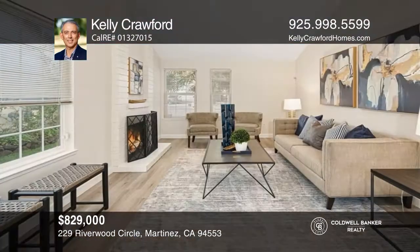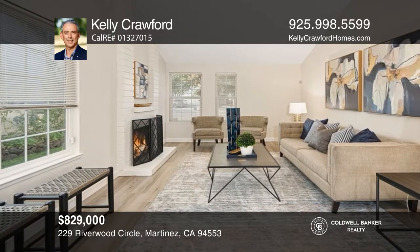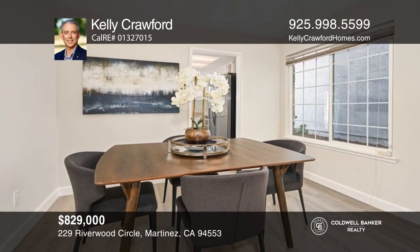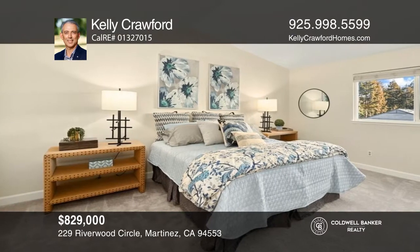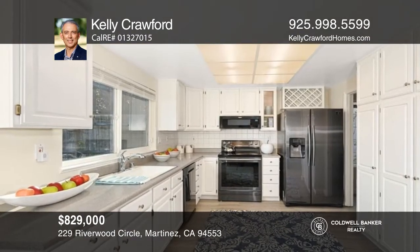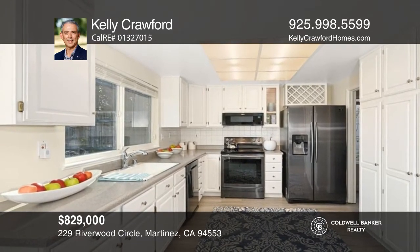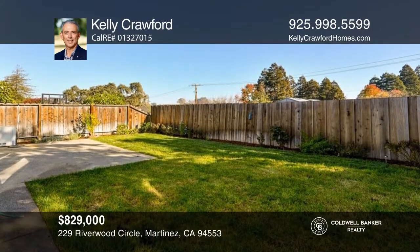Welcome to this fantastic move-in-ready, three-bedroom, three-bath home in the Village Oaks neighborhood. It features a freshly painted interior, upgraded carpet, luxury vinyl flooring throughout, and a primary suite with high ceiling. The floor plan is ideal, with the kitchen being the hub between the living and family rooms. Check out this property for yourself by scheduling a tour with Kelly Crawford.